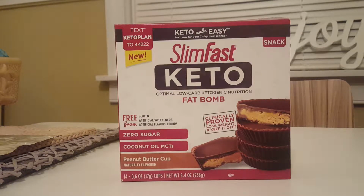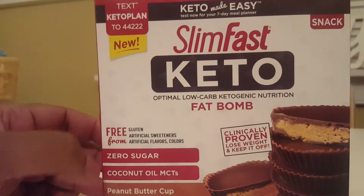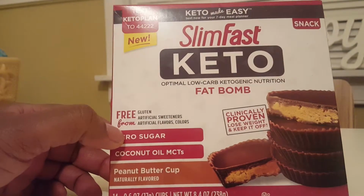I was at Walmart today and I heard about these Slim Fast Keto Fat Bombs from the Keto Connect channel. The first time I heard of it. So I went to Walmart today and I saw it on the shelf, and Slim Fast had a big old section of keto stuff. Some of the keto stuff is real keto, some stuff is not. But these are keto fat bombs that are not bad for you. As you see here, the zero sugar, MCT, coconut oil, a peanut butter cup.